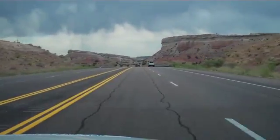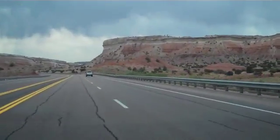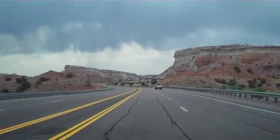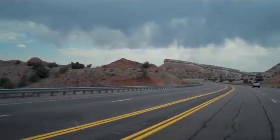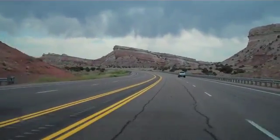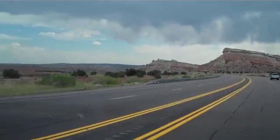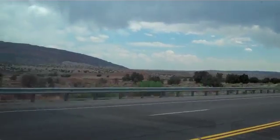We've just been able to see a lot of scenery that we never got to see, growing up in Indiana, which is pretty flat and green, and then living in California, which is just full of buildings, especially in LA. So this has been really cool to see a lot of really pretty scenery out here. Mountains.